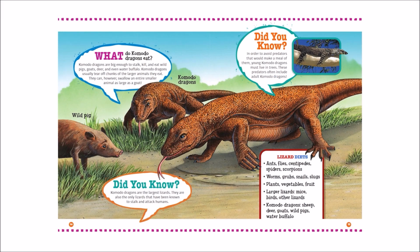Lizard diets. Ants, flies, centipedes, spiders, scorpions. Worms, grubs, snails, slugs. Plants, vegetables, fruit. Larger lizards, mice, birds, other lizards. Komodo dragons: sheep, deer, goats, wild pigs, water buffalo.